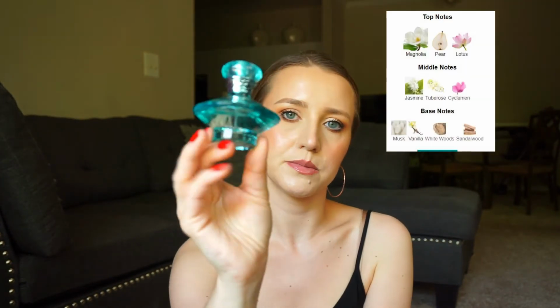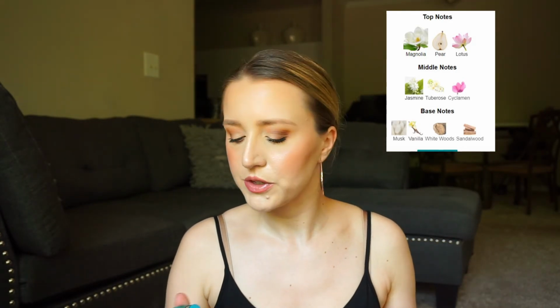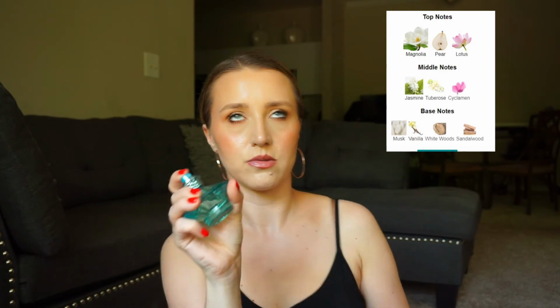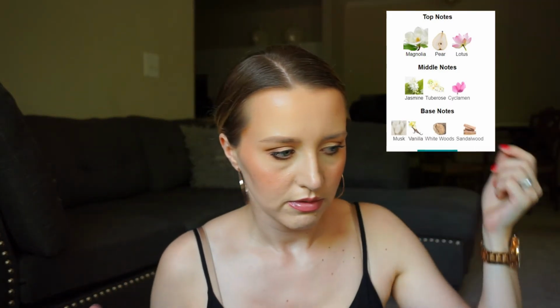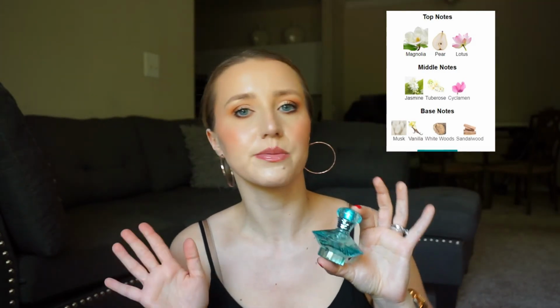The last one I have from Britney Spears is Britney Spears Curious, and that one is a very fresh white floral perfume. I think it has tuberose in there, and yeah, typical white floral. It reminds me of a Coach perfume that I have, Coach Dreams. I think it's very similar to that one, but you know, the Britney Spears perfumes, most of them have been around for years and years.